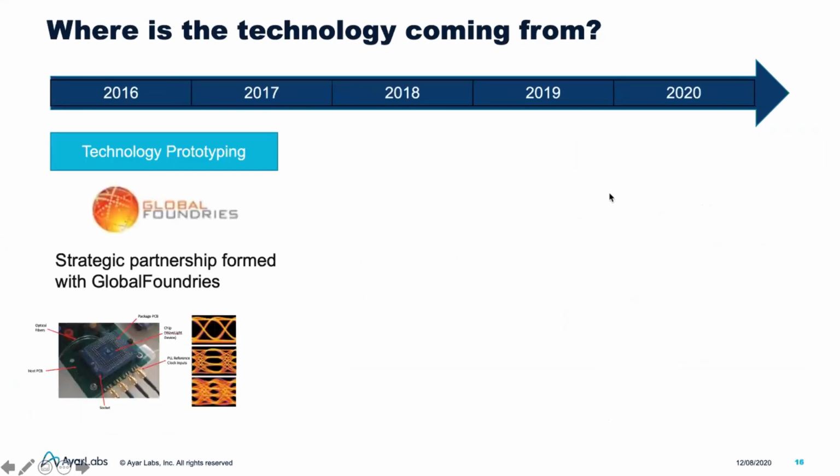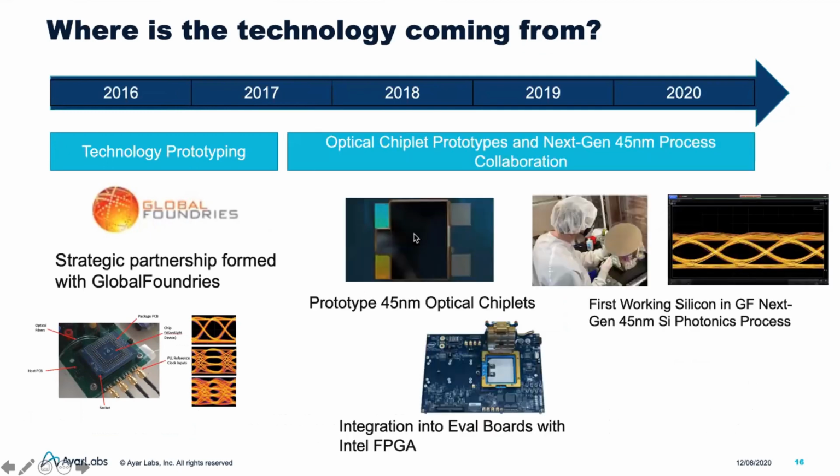Now, inside of Ayar Labs, we spent the first couple of years working on technology prototyping. Importantly, we also established a very close and strategic partnership with GlobalFoundries. And since then, in the past few years, we've been working very closely with GlobalFoundries to build our full optical chiplet prototypes and simultaneously work on standing up a next generation 45 nanometer silicon photonics process with GlobalFoundries that we're going to scale into production.